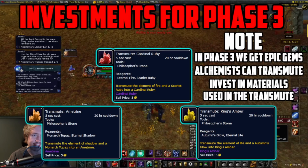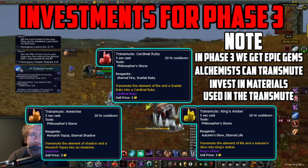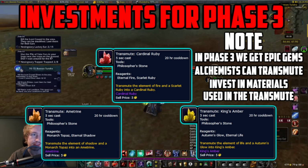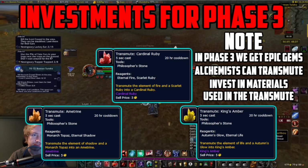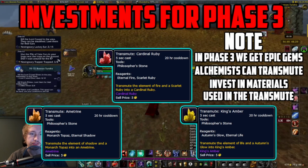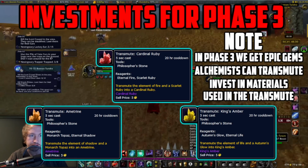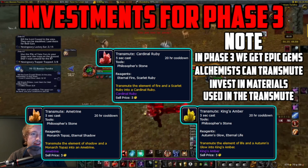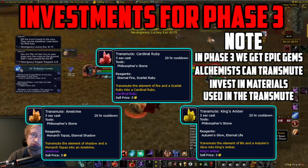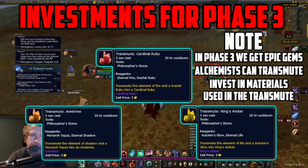But yeah, let's check it out. Right here we have some further investments for phase 3. So in phase 3 we get epic gems, and alchemists can transmute these epic gems. So what I would do here is invest into the materials that are used in the transmute. So for example, you can see Transmute Cardinal Ruby has a 20-hour cooldown, and it transmutes 1 Eternal Fire and 1 Scarlet Ruby into a Cardinal Ruby.